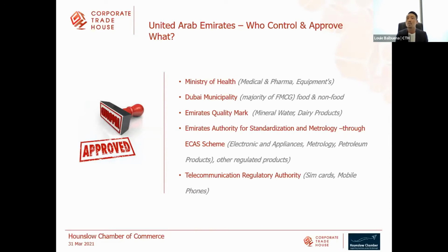Emirates Quality Mark covers products such as mineral water, sparkling and still water, and all the dairy products. We also have the ECAS scheme, which covers electronics and appliances, glassware, housewares, and also other products related to petroleum. And we have the TRA, the Telecommunications Regulatory Authority, which gives approval on mobile phones, SIM cards, and other IT products.